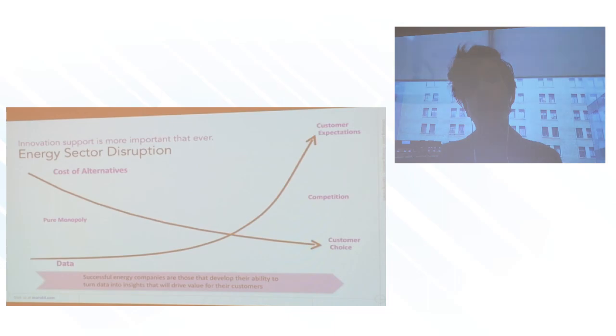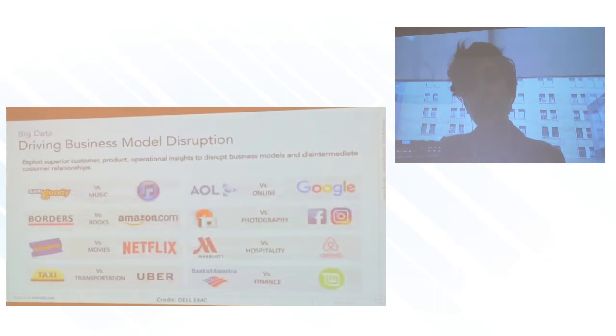And these are trends that are coming out of other sectors, not just the energy sector. Successful companies, and specifically in the energy sector, are those that are able to develop their ability to turn big data into insights that will drive value for their customers. Those companies that are constantly able to be customer-centric are the companies that are going to be successful in the future. As I said, these are trends that have been seen in other sectors, and we're looking to learn from them and bring them to the energy space.